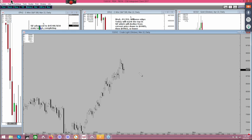Now that they've completed 92, I'd be more interested in potential short-term short positions, whereas prior to reaching 92, I didn't even want to consider a short position. But I'm still more interested in the long side of the market than I am the short side.